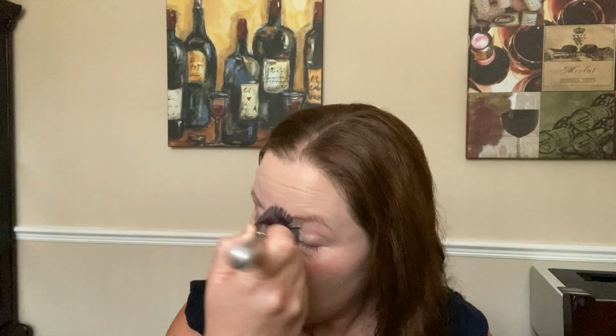So I even put it on my eyes. I'm curious, I'd love to know in the comments below, do you put your foundation on your eyes? I don't see a lot of people do that, but I feel like it cuts out a step. Like, you don't need an under eye corrector when you just put the foundation right on your eyes and you use that as your corrector. It just is absolutely gorgeous.